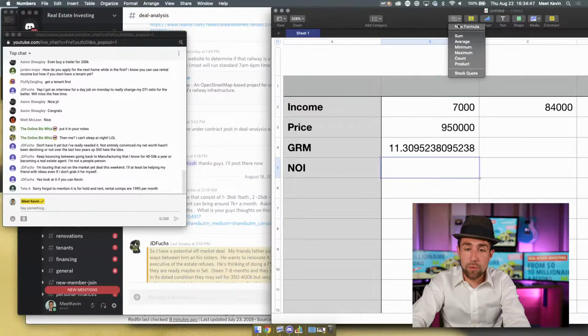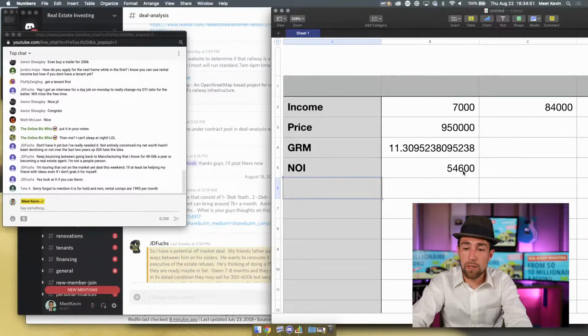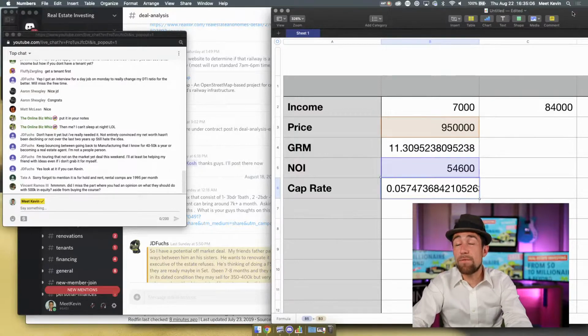NOI, what we're going to do is take your income, multiply it by 0.65 to pull off our expense ratio. That's going to give us a net operating income of about $54,000, which makes our cap rate $54,000 divided by the price, or about 5.7%. That's very, very, very good.